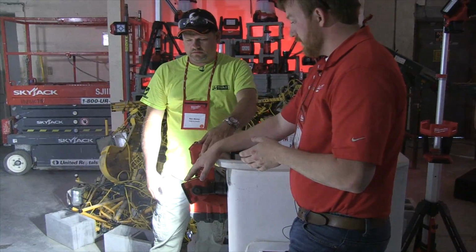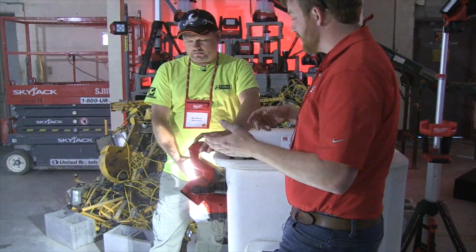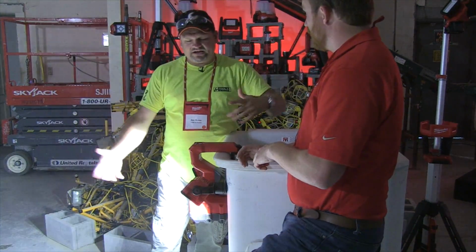You can operate each light head independently. So there's one power switch, and you're in high all the time. And so then you can have an area illumination and a spot.